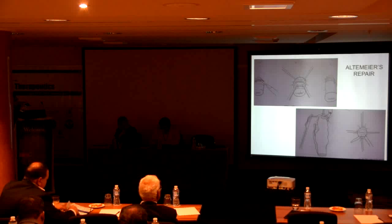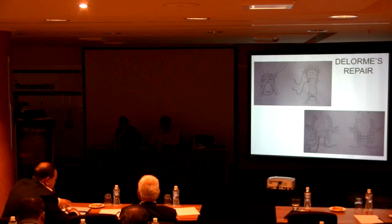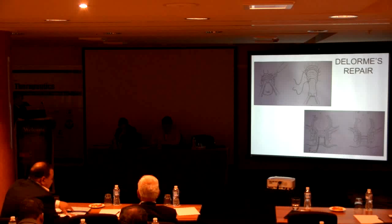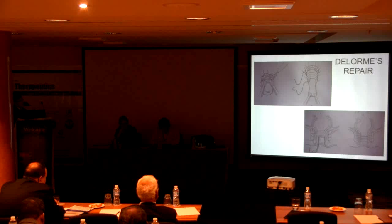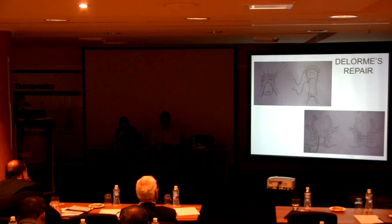Altemeier's procedure and Delorme's, these are the ones which have low morbidity. You can do it even in elderly patients under a spinal or even caudal block, so you don't require GA. For small mucosal prolapse, Delorme's is a very good operation, but if you try to do it for full thickness prolapse, it has an unacceptable recurrence rate. That's why Altemeier's is better, where we resect the bowel from below. And you can resect quite a lot of bowel, about 2 feet or more, from below, which is actually incredible. It's only something that you need to see to be amazed.